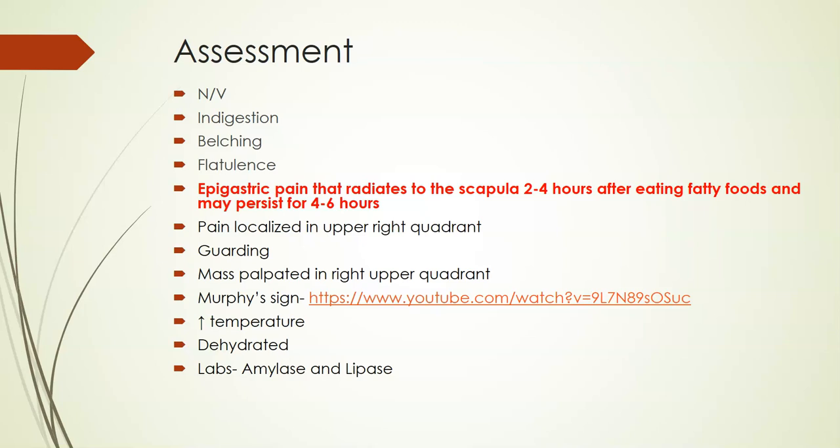So by the time it actually hits the tract and it's being done, it's going to be 2 to 4 hours after eating those fatty foods. And as far as lasting 4 to 6 hours, as much as you eat or as little as you eat, it's really slowly processing through your intestines. So 4 to 6 hours sounds like a pretty good time frame for it to go from one place to another. Pain is localized in the upper right quadrant.